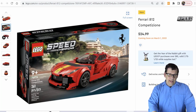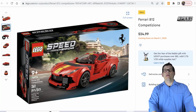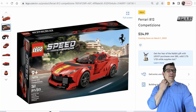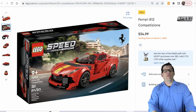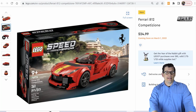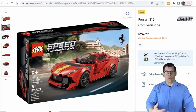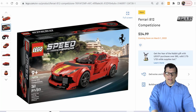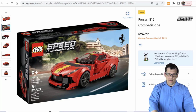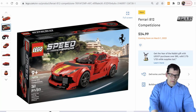So this set right here, the Ferrari 812, love this set. And whenever I was looking at this set, I said to myself, are we at the point where Lego needs to stop making Ferraris? And I said, no, absolutely not. It's not like those Lego Hulkbusters where I say to myself, geez, if Lego puts out another Iron Man Hulkbuster set, I'm just going to lose it. Because I've been overdosing on those Hulkbuster sets.